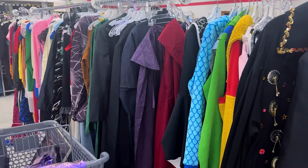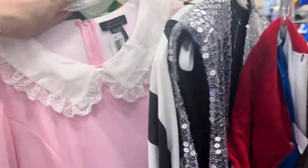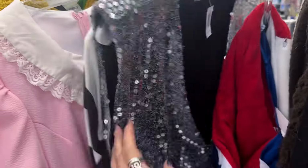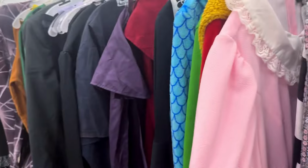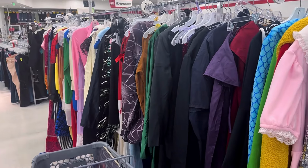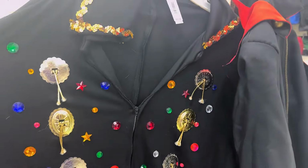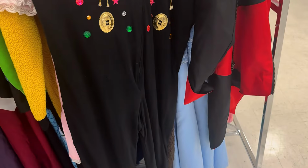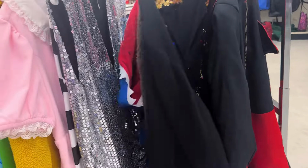Well, this was a surprise. It's a little early, I think. I guess not. They've started their Halloween. Now, this looks like leftover from last year, or they just started. There's only 2 rows, and pretty soon it'll be almost the whole front of the store. But I love it though. That's when I can find unique things. Look at this homemade Elvis costume. Maybe wizard.